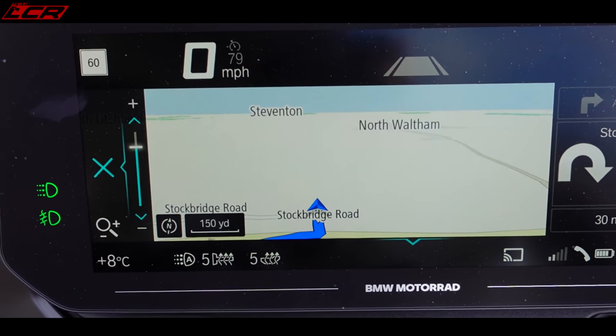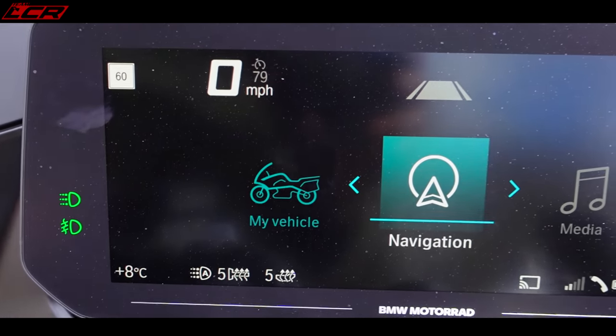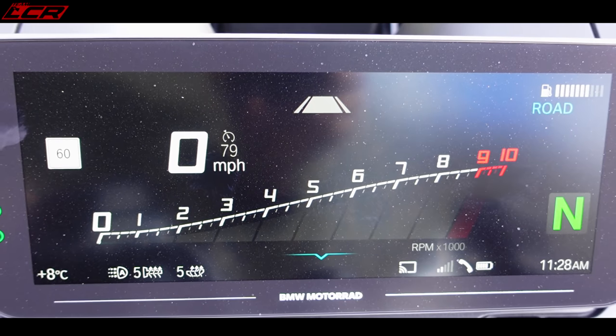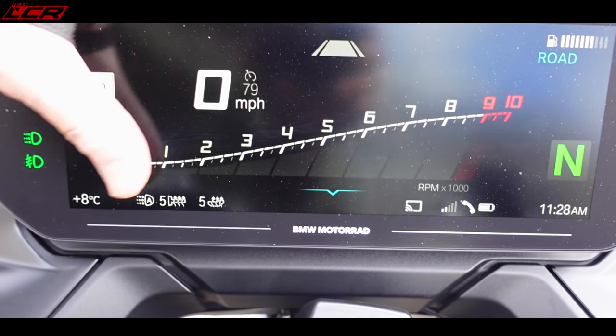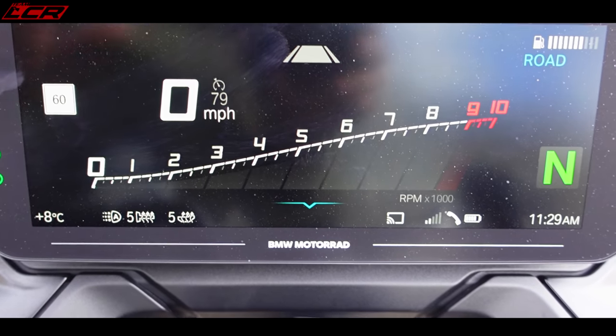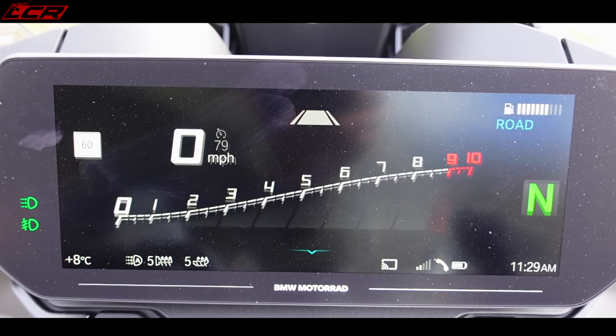So we have to talk about this screen. Massive, massive screen on this bike. It is absolutely amazing. You know, the standard BMW screen, the standard clock. I mean, this screen is the best in the business. Very, very high resolution. And now it's just absolutely humongous.